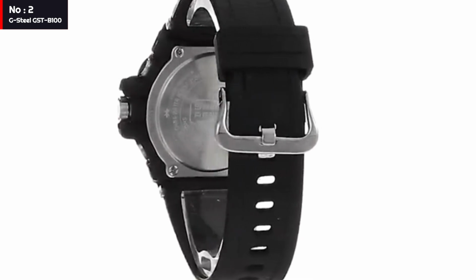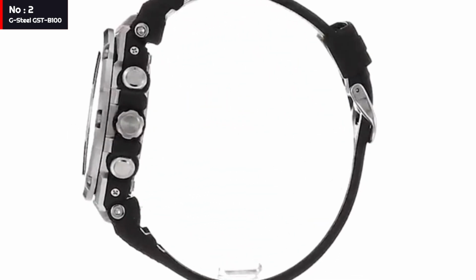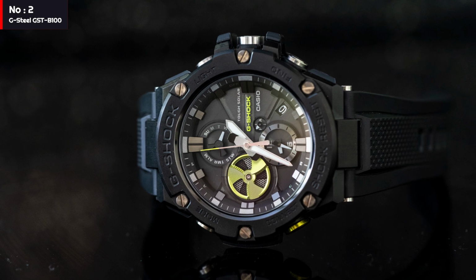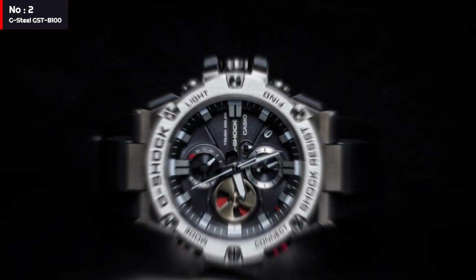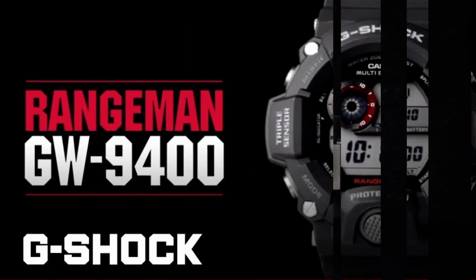The watch incorporates nearly every desirable characteristic of a Japanese brand, including a solar cell, smartphone synchronization, a bright backlight, and a stunning shock-resistant shell. The GST B100-1 AER model has a unique metallic elegance, is defiant, and is everything but tiny. Number 1.